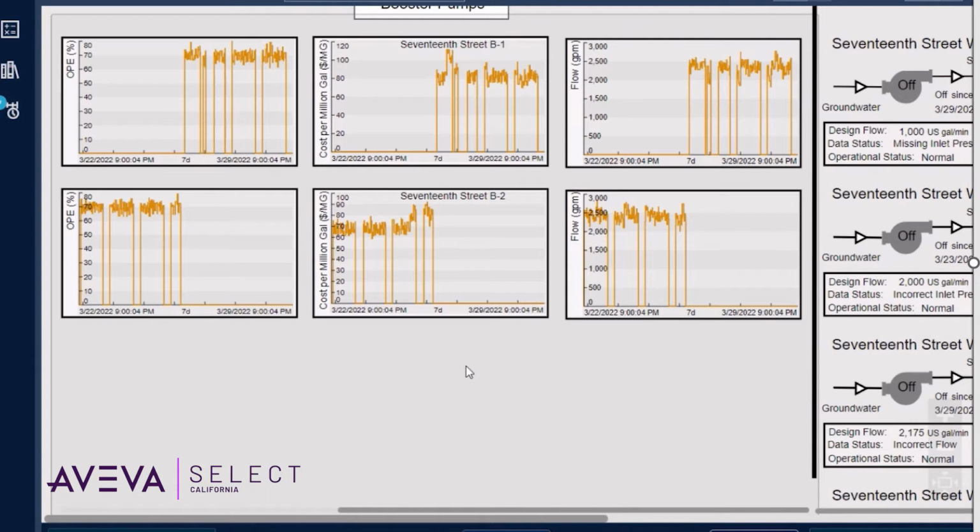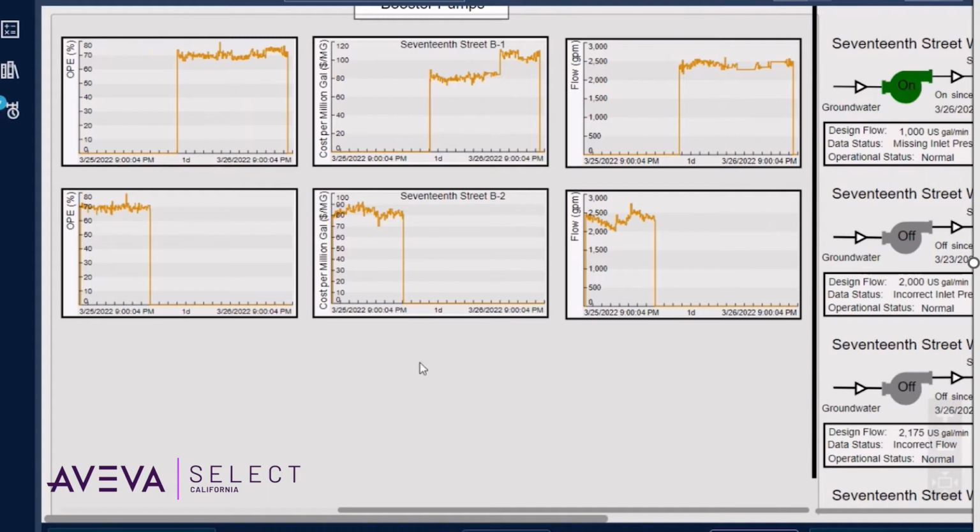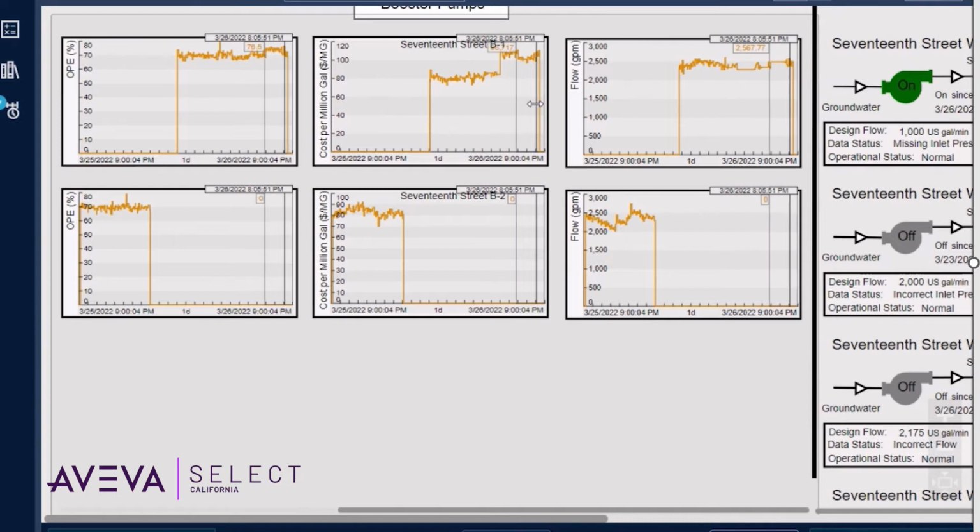As I mentioned, we saw that March 26th date. We can change the time scale from a week to one day, and specifically enter the time and day that we're interested in. So moving to the 26th, we can look and say, okay, we see pump two was operating in the morning, and then midday it turned off and pump number one turned on. You can click and see a value, see a timestamp, and get the information you need right away. And then you can further investigate.